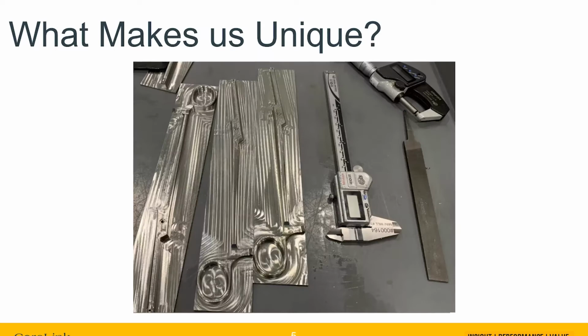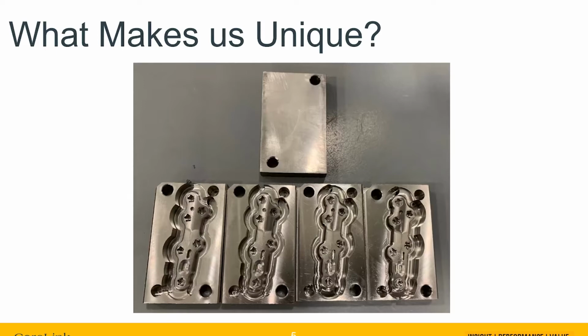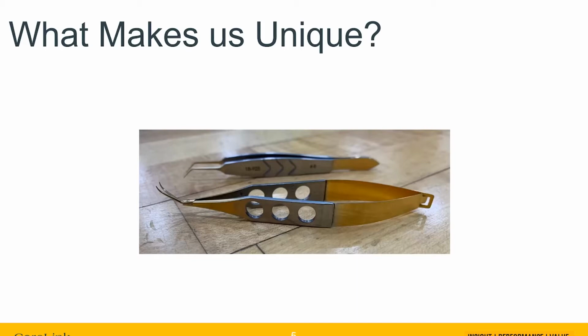Here's an example of some of the traditional machining that we do. This is a ring handled instrument, just basic milling. This is an ankle plate that we do for another company. It's traditional manufactured. And here's a product that we were founded on.